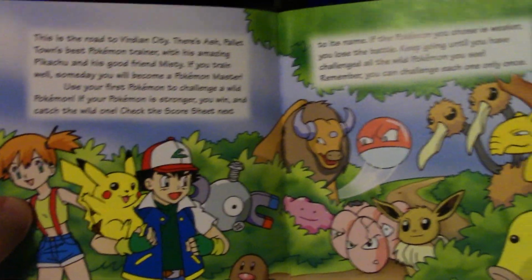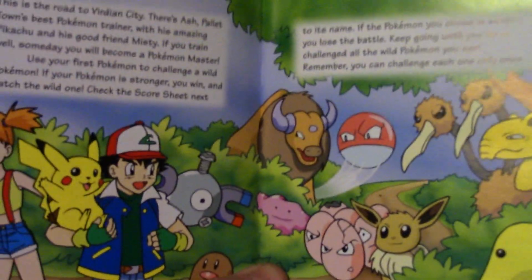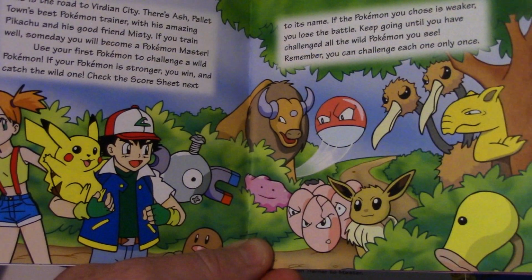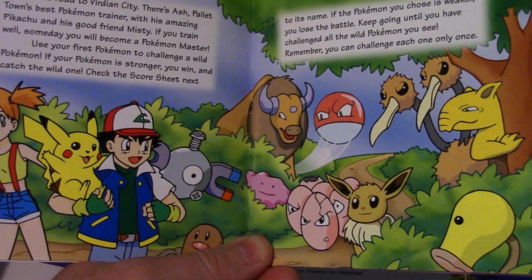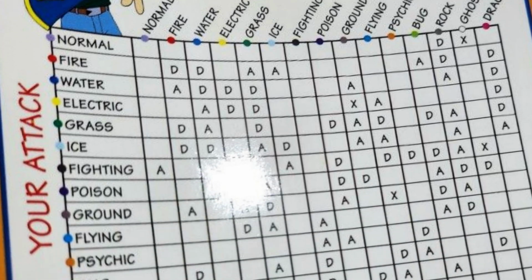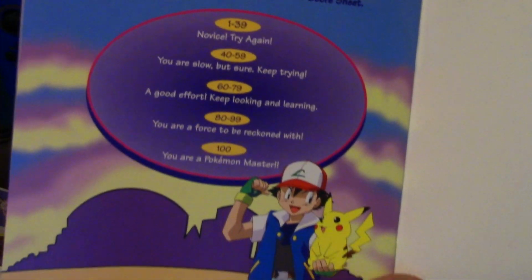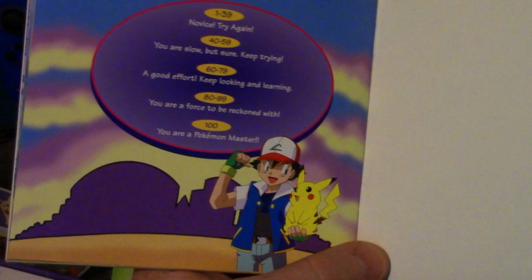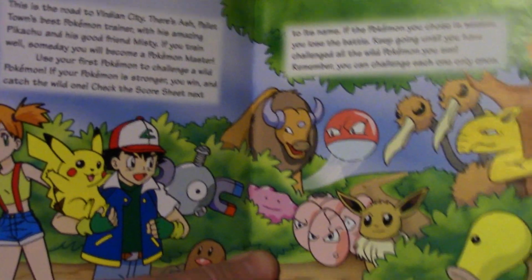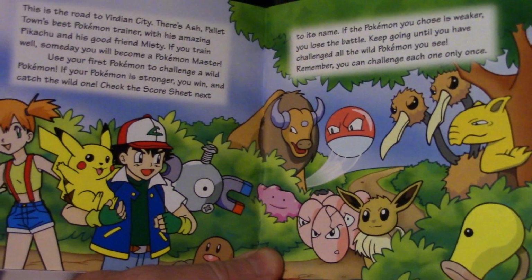We're on our way to Viridian City! And we're encountering several wild Pokemon. I don't remember these guys being here at all, but oh well! We have to use our first Pokemon to, quote, battle them all to see if we catch them or not. Each Pokemon we're able to catch grants us 1 point, and at the end we total our score to see our level of Pokemon Masterdom. Okay, well, so here we got them all except Diglett, giving us 9 points.